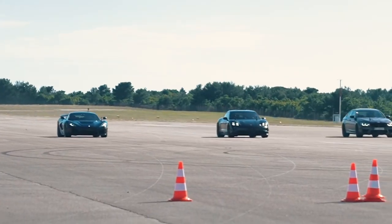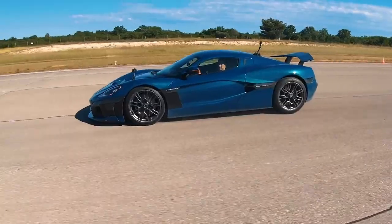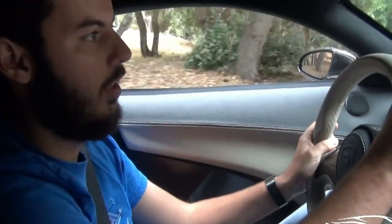Right, now I'm gonna pull a bunch of stop at these cones from 100 kilometers an hour. That Porsche is going too quickly, but I don't know where the BMW is. I think it was a bit ahead of me. But there we go. I have never seen anything faster than this car in terms of acceleration.